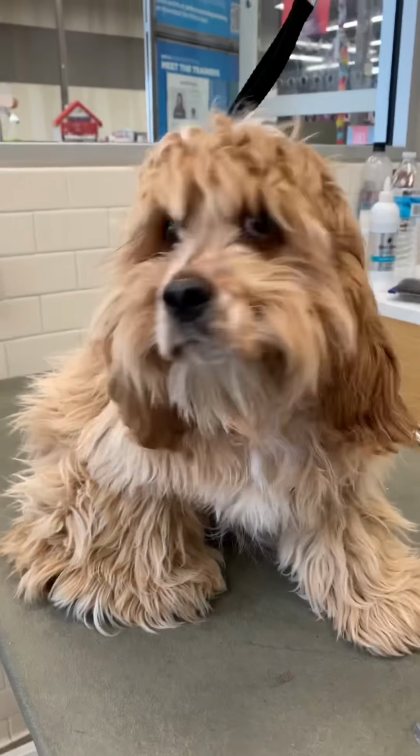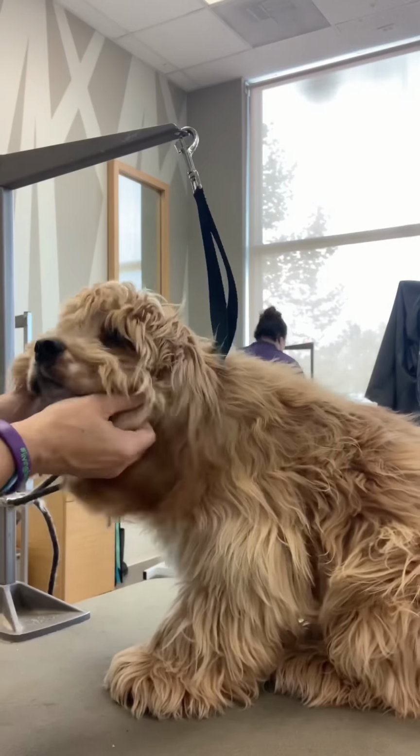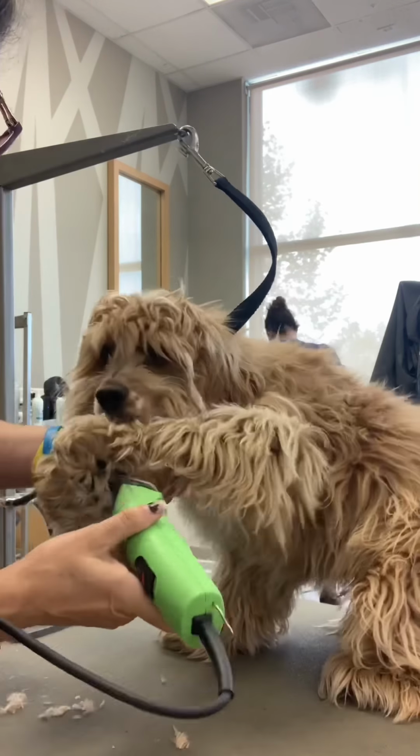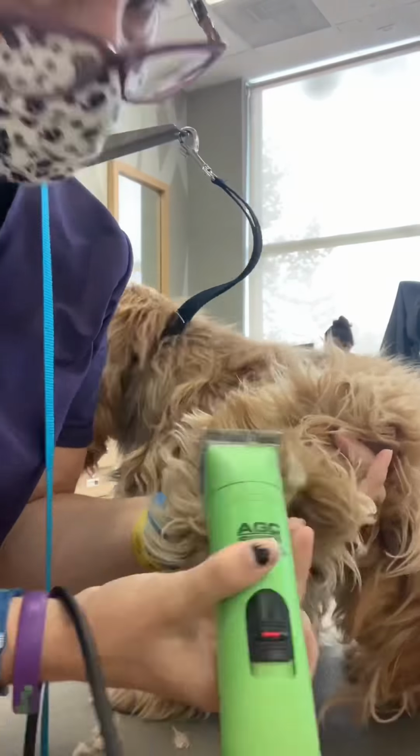This is Bruno. He's a Cocker Spaniel and he's a puppy. I start by shaving his pads just so I can gauge how he is with the sound of the clippers, and he did really well.